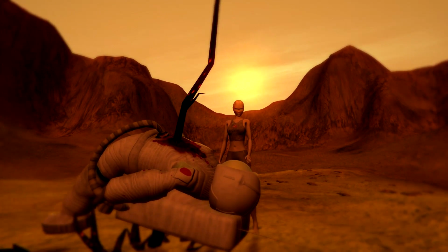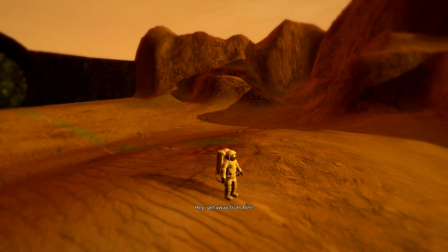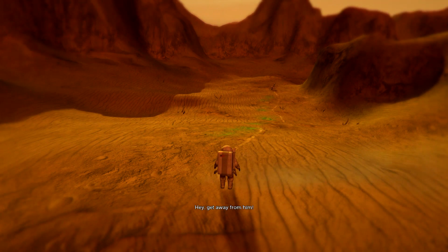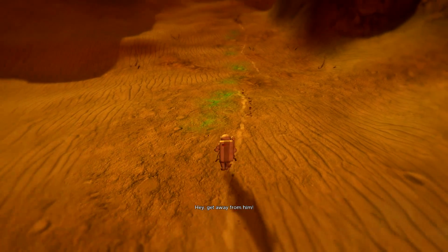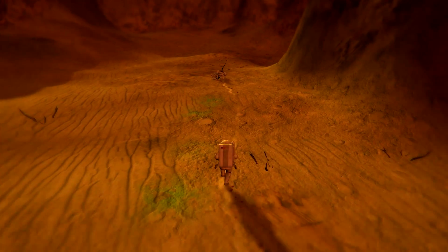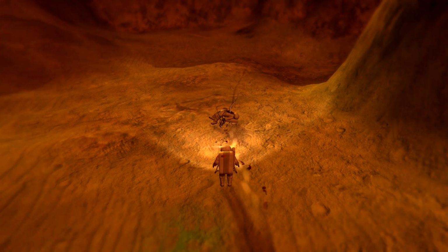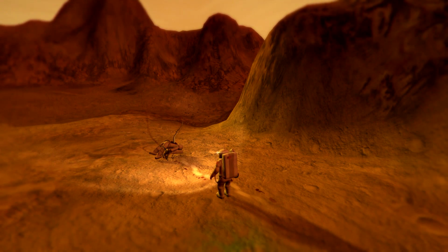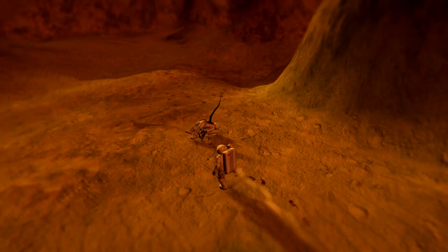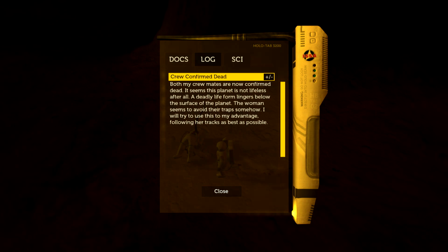Oh, well, I found my crew. Hey. Just as I arrive at the conclusion that my crew might be around here somewhere, I find them. Oh, God. Oh, God. Why? Crew confirmed dead. Both my crewmates are now confirmed dead.